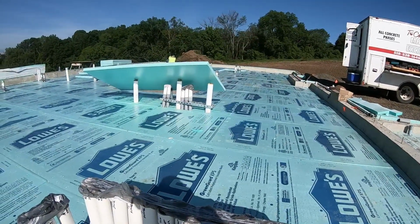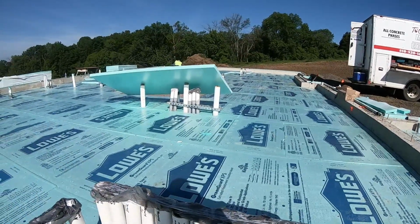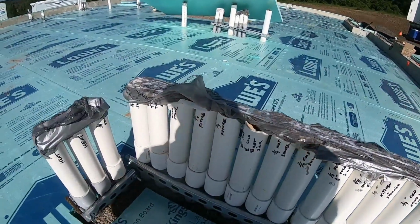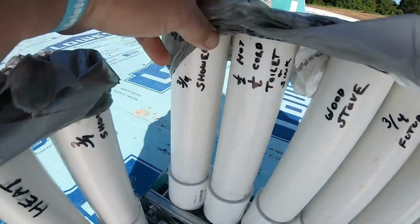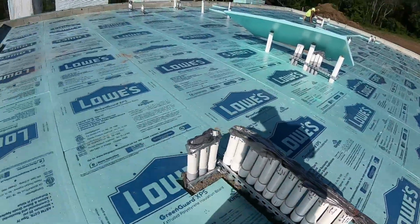So the plumber really used his head and said, hey, listen, let's put everything in there that you need, just in case you need something down the road, you have it, and you have a conduit you could chase through. So wood stove, hot cold toilet sink, shower, heat. Now that's just these pipes.